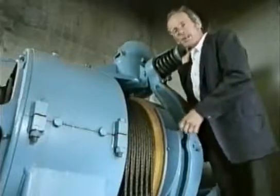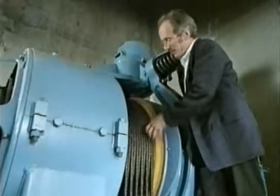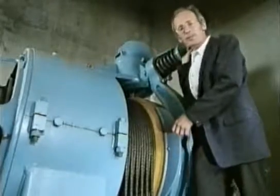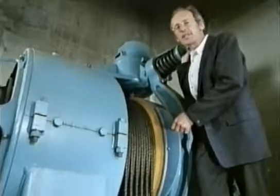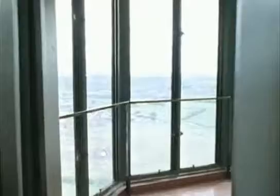Speeding up a lift is quite simple. The motor is just connected directly to the pulleys without any gears in between to slow it down. High-speed lifts were first used on the Woolworth building in 1913, and they've changed very little ever since. The only limitation on speed is comfort, which depends mainly on the car's acceleration.